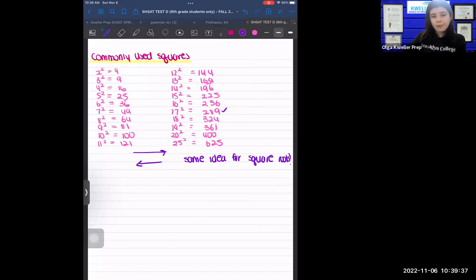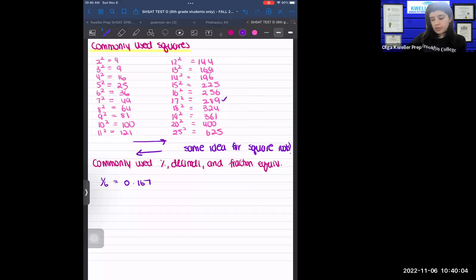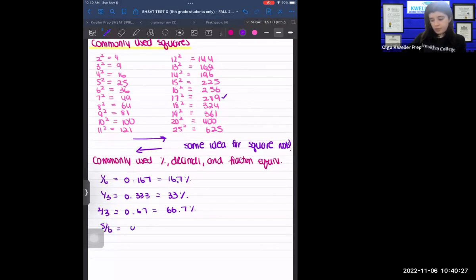And then the other thing is commonly used decimals and percents. Let's review some of those as well. We should know that 1/6 is about 0.167, and the percent is about 16.7%. And you should know that 1/3 is 0.33, or about 33%. 2/3 is just double that, so 0.67, or 66.7%. 5/6 is 0.833, or 83.3%.